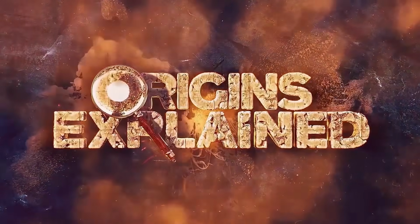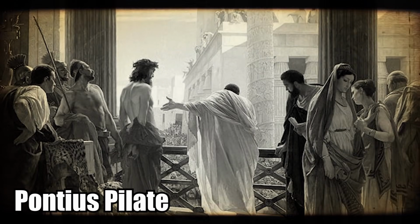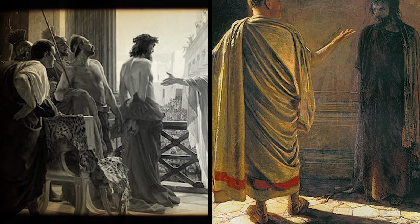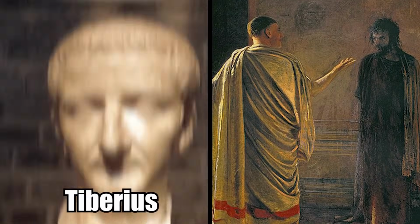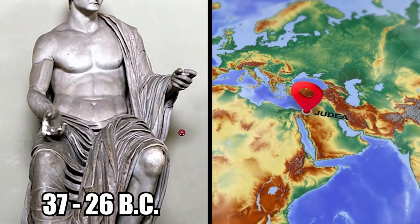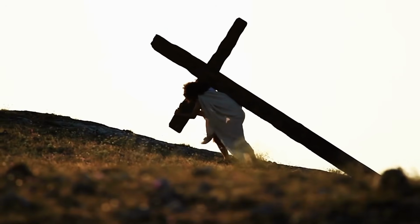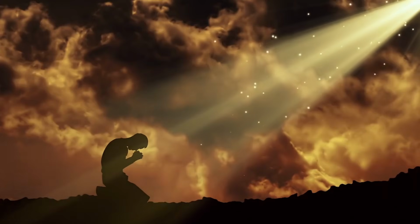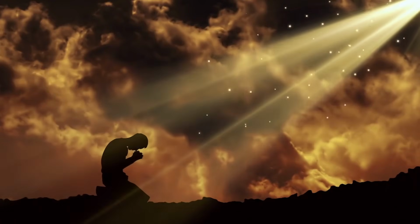New evidence of Pontius Pilate. If you're familiar with Pontius Pilate, you will know that in the New Testament, he was the man who presided over the trial of Jesus under the Emperor Tiberius. He was the Roman governor of Judea between 37 and 26 BC. It is believed that he was reluctant to sentence Jesus to death, and several branches of the church believe that he became a Christian himself.